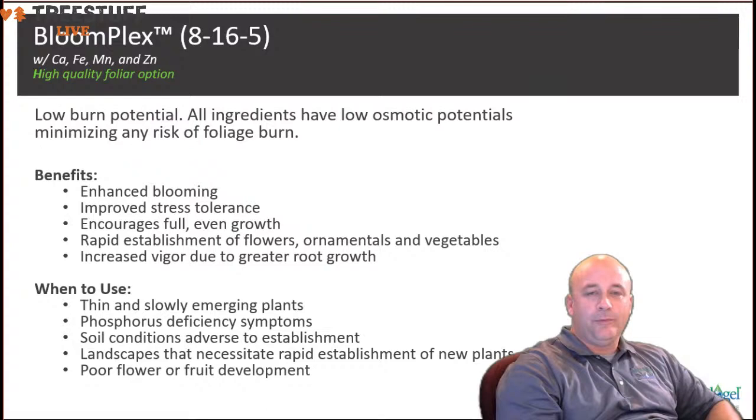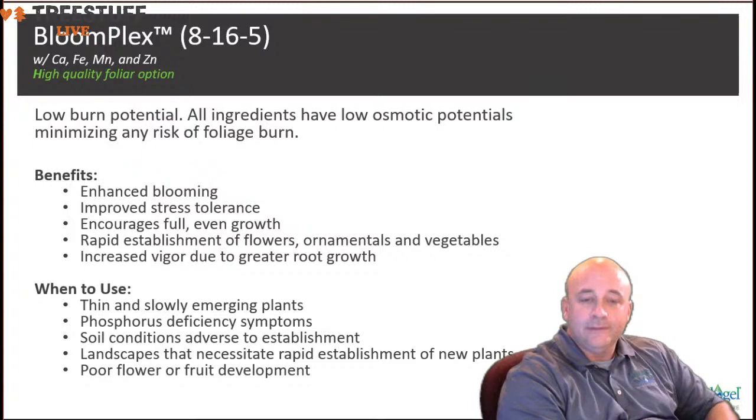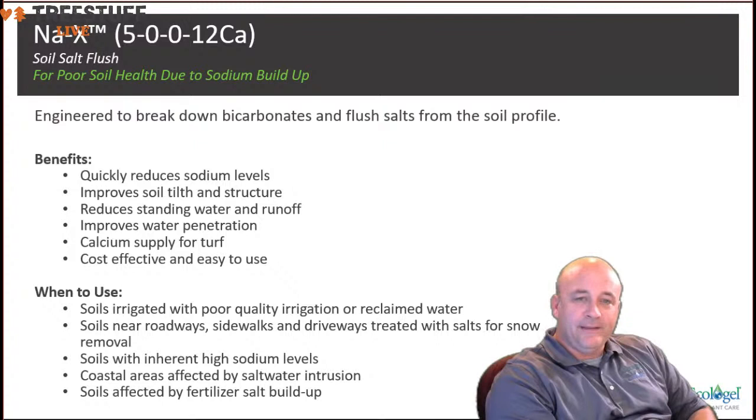Bloomplex. This would be for your flowers. If you want to enhance flowering shrubs, annuals, ornamentals, vegetables, this is going to give you vigor, and it has the calcium, iron, magnesium, zinc. It's a great foliar option if you want to spray this on. Go ahead. NAX, this is our soil salt flush. This is something that you can use to break down sodium salts. It's going to reduce the sodium levels there, help with the soil tilth and structure, and flush that salt out of the area, or provide a calcium supply. It's very cost effective too. You could use it on reclaimed water or poor quality irrigation and things like that.